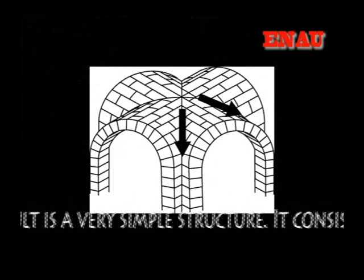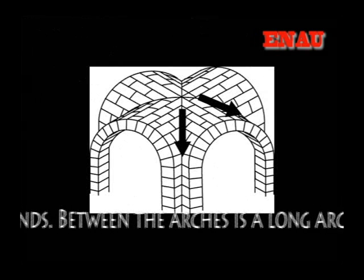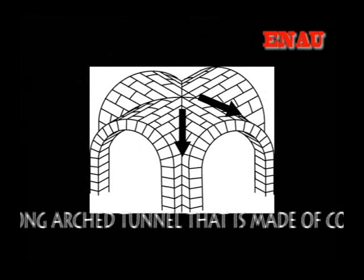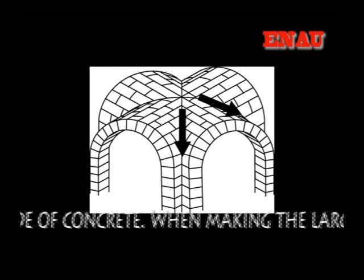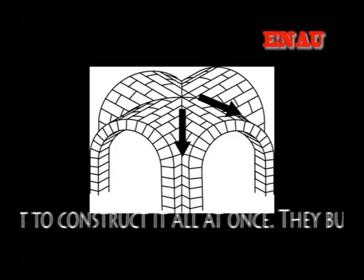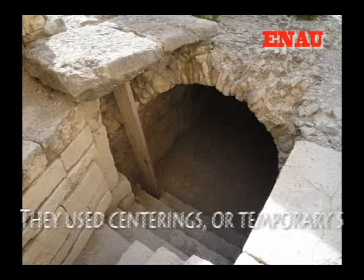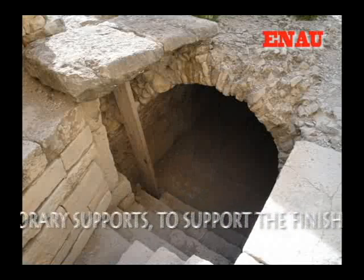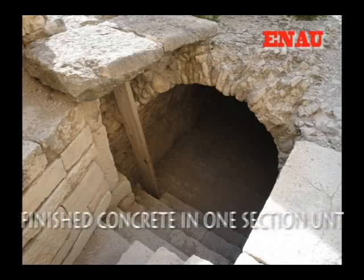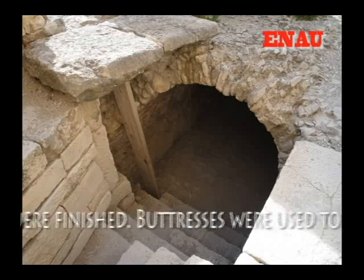The structure of a vault. The vault is a very simple structure. It consists of an arch at both ends. Between the arches is a long arched tunnel that is made of concrete. When making the large vaults, it was difficult to construct it all at once. They built the vault in sections. They used centerings, or temporary supports, to support the finished concrete in one section until the other sections were finished.